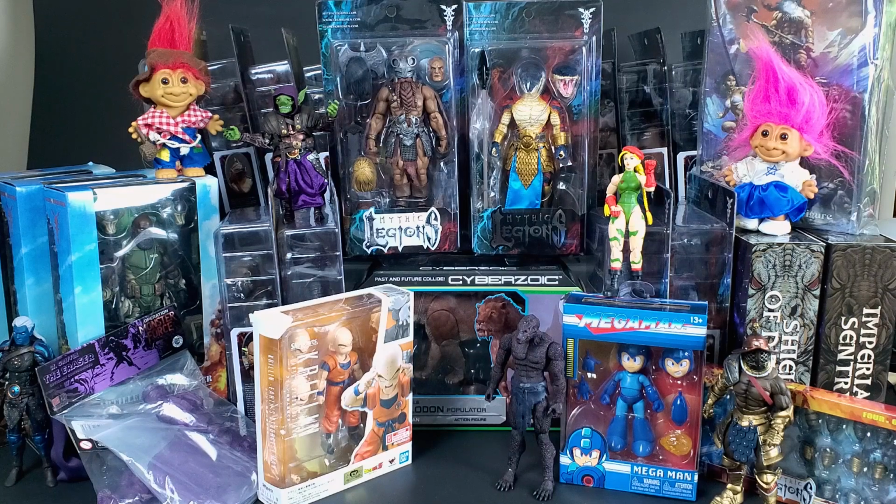Because I had access to some of these exclusives, I was able to help out some different members in Facebook groups, getting some different things. So not all of this here is going to be for me. Some of this stuff here is stuff I picked up for our other group members just to help them out.